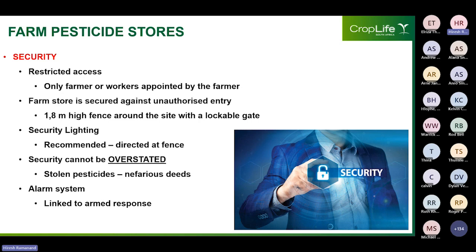The importance of security measures for pesticide stores cannot be overstated. In most cases, pesticides stolen from farm stores are used to commit nefarious deeds with very serious consequences. Therefore, the installation of an alarm system linked to an armed response unit is strongly advised.